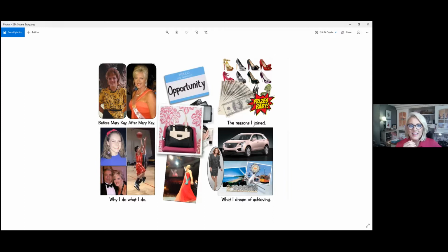And the picture next to that, of course, is a favorite picture because it's one of the many, many Cinderella moments that I've had in Mary Kay, crossing the stage. And I think just the difference, not only in makeup and hair, but in just the confidence in the woman in the mirror. So I'm so grateful for that.